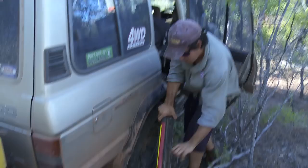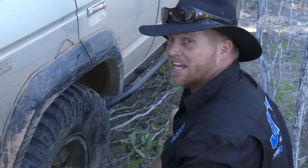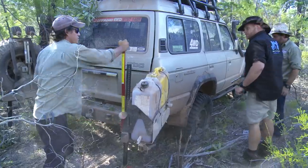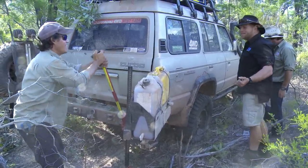We'll take it off and have a look, hey? First blowout, so we'll see how many more we've got to go. It's getting late in the evening. I wonder if one of those branches went right through the tread, like the gap between the tread. I don't know which one it could have been.